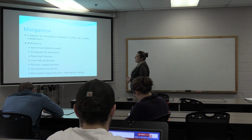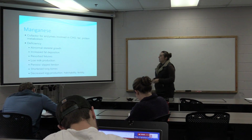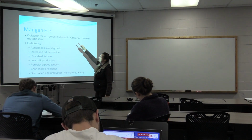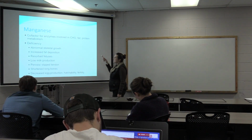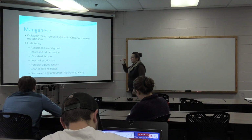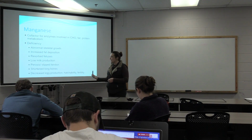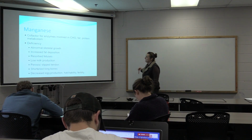So with a deficiency in manganese, you can get abnormal growth. You get increased fat deposition. That's because if we're unable to keep the TCA cycle going, the byproducts of carbohydrate metabolism are going to be kicked out, and since we can't process them right there, we're going to try and store them as fat. So the carbohydrates get, quote unquote, converted to fat.